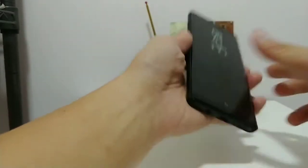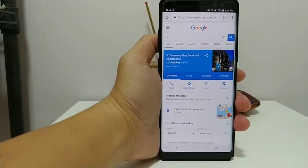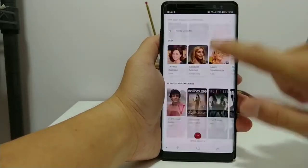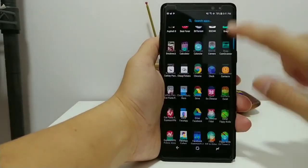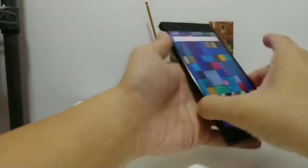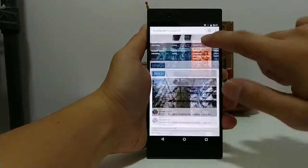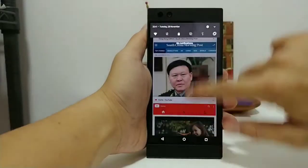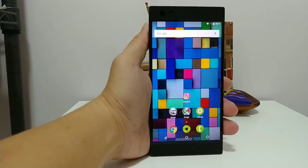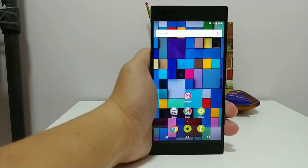The Galaxy Note 8, by all measures, is an excellent phone. When I used it before I touched the Razer, I didn't have any problems with how it scrolled. I thought it was smooth enough because I have Nova Launcher on it. But after I've seen how animation looks on the Razer phone, all of a sudden, going back to the Galaxy Note 8, I'm noticing the animation's a little bit choppier. It's not as smooth, not as fluid. It's a little bit slower.